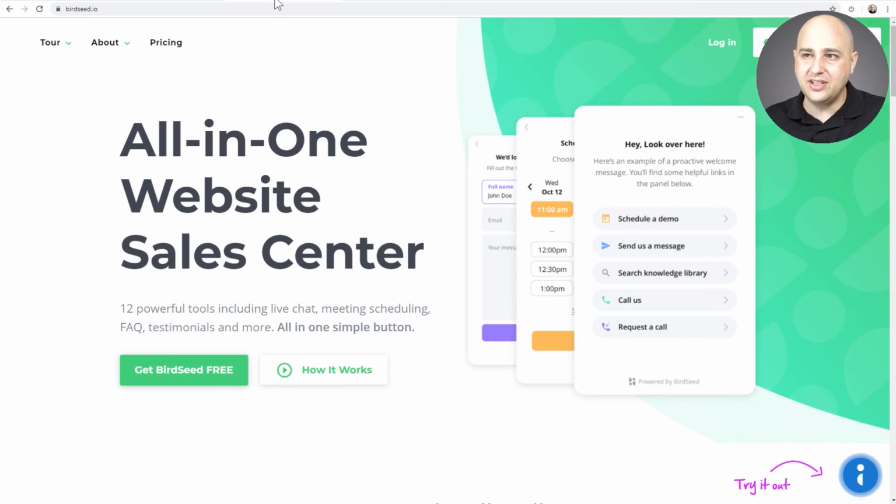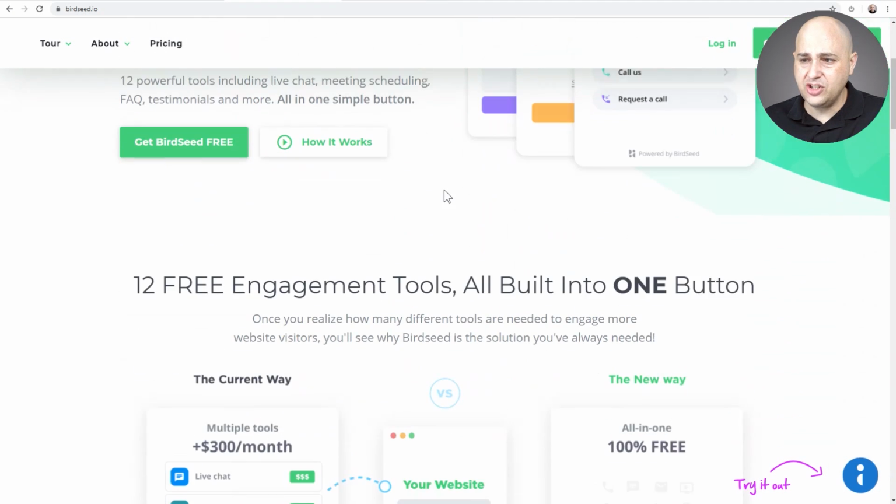Okay, so let's go back to what's included in Birdseed. There's a free plan, by the way. I'm going to go over the plans in a moment. Okay, so here it is. We have full control over this kind of command and control center. Okay, I'm going to go over the apps, not that proactive thing just yet.